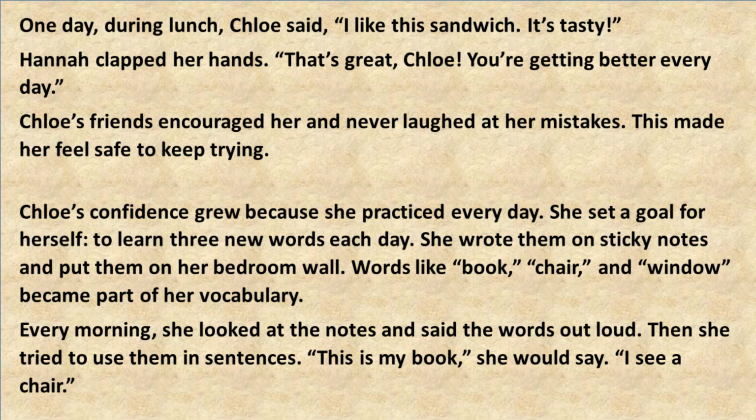Chloe's confidence grew because she practiced every day. She set a goal for herself: to learn 3 new words each day. She wrote them on sticky notes and put them on her bedroom wall. Words like book, chair, and window became part of her vocabulary. Every morning, she looked at the notes and said the words out loud. Then she tried to use them in sentences.